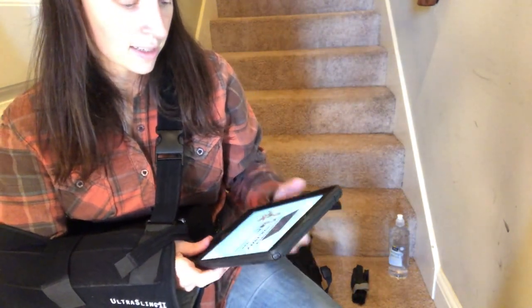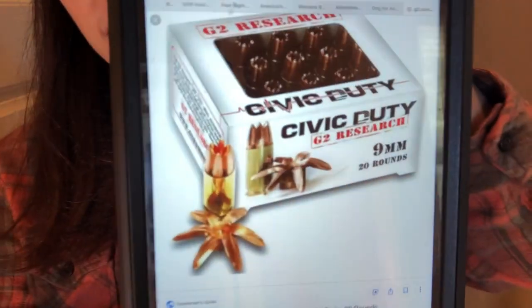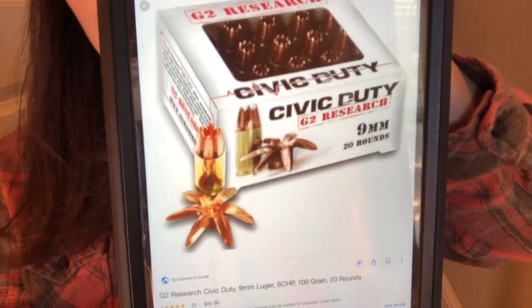On impact, I don't know if it'll, there's a glare in the background, there it goes. But on impact, they kind of starfish out. I think that's pretty neat. So anyway, Civic Duty 9mm is what I carry.